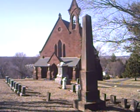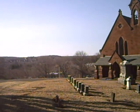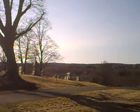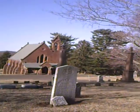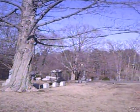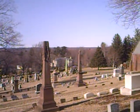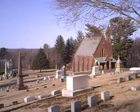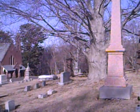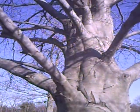This video was made actually on Easter Sunday, March 23rd, 2008. It's quite a nice view from up here, looking over parts of Middletown. It's quite a nice location up here on Indian Hill. This tree here is rather a nice specimen, one of many very nice trees here in the cemetery.